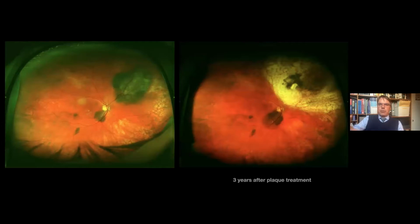So we put a ruthenium plaque on like a footprint in the snow. You can see where the plaque was, and you can see it surrounded the lesion exactly how we wanted it to. But you can see something else. This is a very rare case.